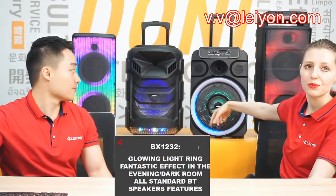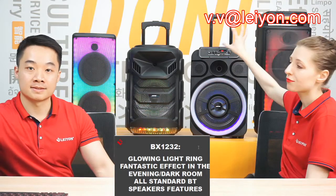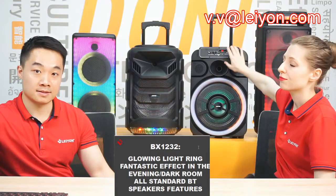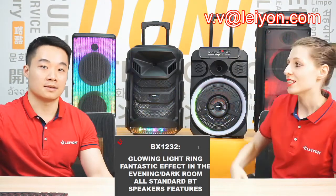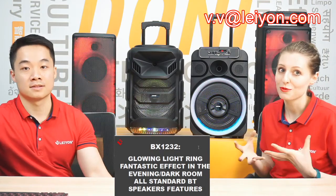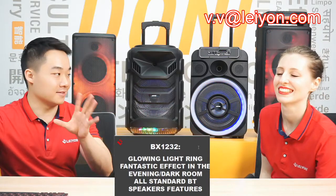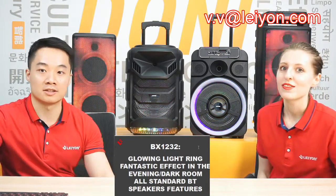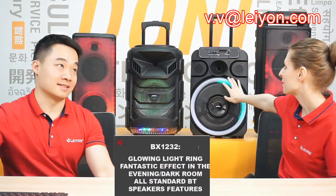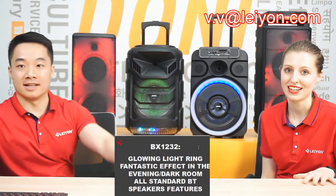Yes, it has this glowing ring around the speaker, so it's also quite nice, and its control panel is at the front. For these two speakers, it's at the top. For this one, it's at the front, so it's also very easy to control. It has very amazing night effects, maybe because here we have quite a bright room, it's not so obvious. But if you are in a party room, then the light effect will be much stronger, and in a darker place, it will be really amazing.